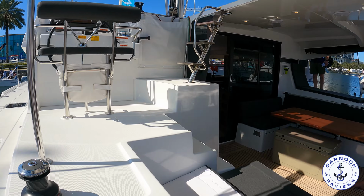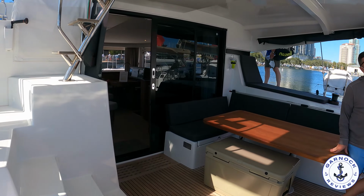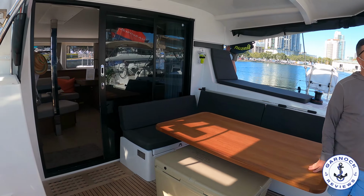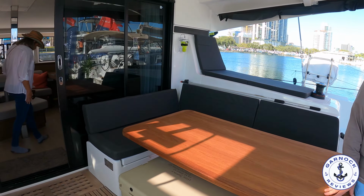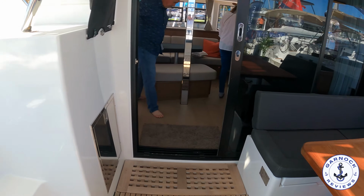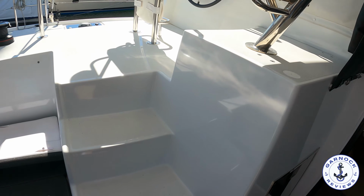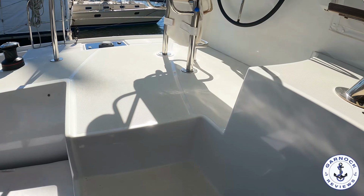This one measures in at 42 foot in length, but she's got a beam of 25 feet 3 inches. So there's plenty of space on board for entertaining family and friends. And this one's got a raised helm position on the port hand side. It's just a few short steps up, and it gives great visibility, whether you want to go cruising under power or under sail.